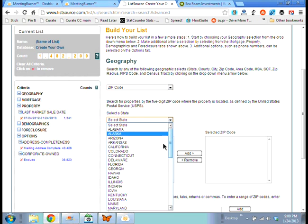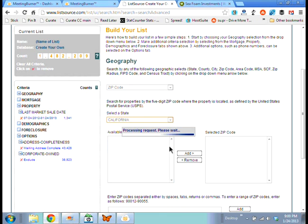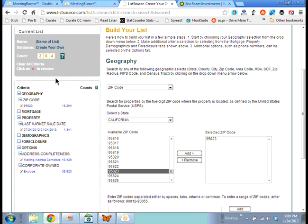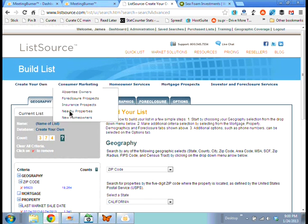This is how I would find my buyer in a matter of days. Put in the zip code of the house you just bought. So we're doing California, and we'll just say the house I just bought is in 95823. In the last 6 months, there were 372 buyers who just bought a house in this exact same zip code.